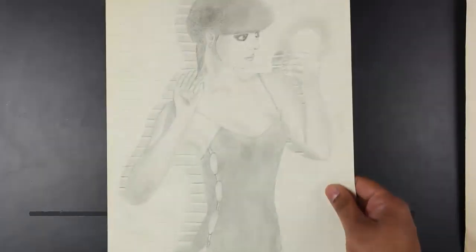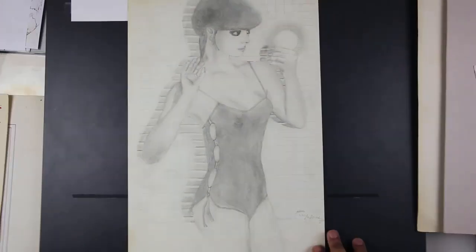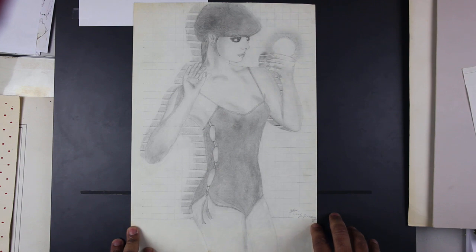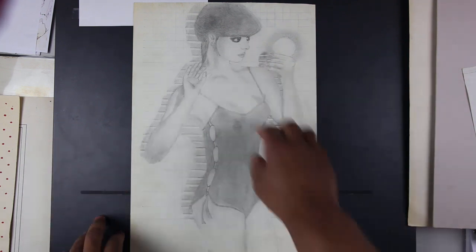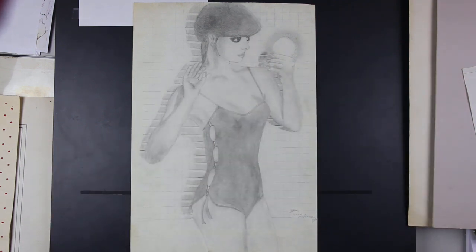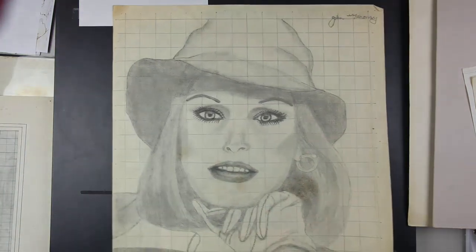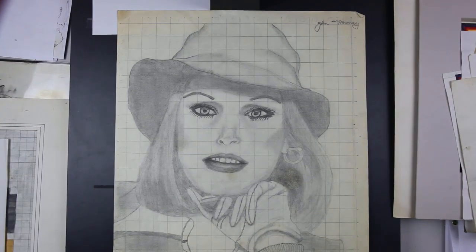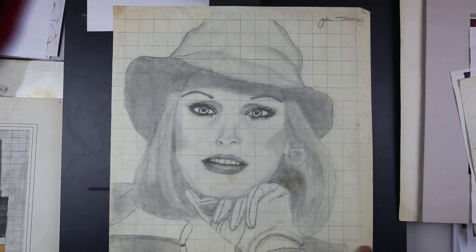I was using a grid for a while, where you make a grid on a drawing and then you copy it based on the grid. And I remember I showed one of these, this one I can show you, in class, because I was kind of proud of it. I was probably 12 years old. And one of the students came up to me and said, "This isn't real drawing, you're just copying, you're cheating because of the grid." So I kind of took the wind out of my sails a little bit.